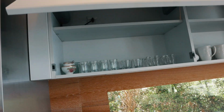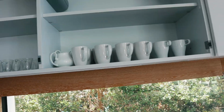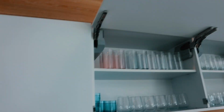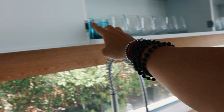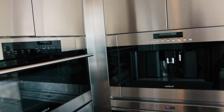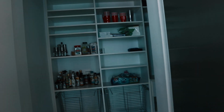All the cabinetry is from Italcraft, electronic, so you don't have any problems opening and closing. Even if you were short and cannot reach right here, I mean, I'm 6'1" and I'm barely reaching here, you have your assistant that can do this. So super nice. Wolf, Gaggenau and Sub-Zero cannot be better than this.